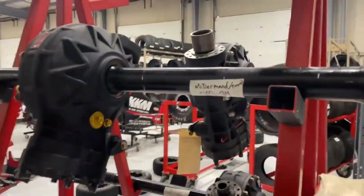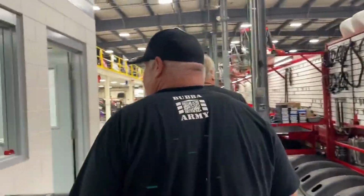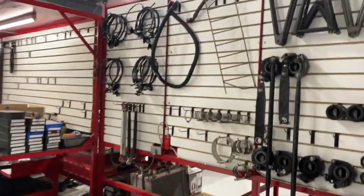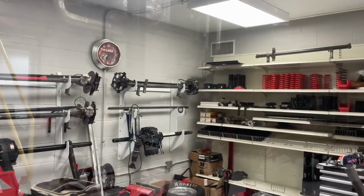These are all micro rear ends? These are midgets. These are all probably damaged stuff. Is this all damaged, like needs to be repaired? Yeah. Tail tanks. This is our repair room where we build front ends, rear ends, some parts, springs.